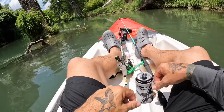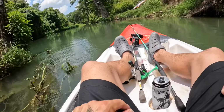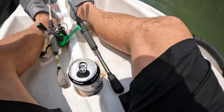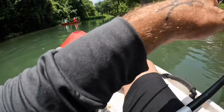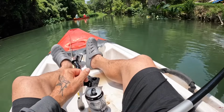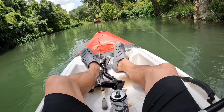How's it going? Great day. There is no better place to be on a hot day than right here. Oh, I'm soaked, but I love it. No monsters, but you know. I'm sure there are big ones, but I haven't caught one yet. The day is young. A little bass. They were nice. Whoop.